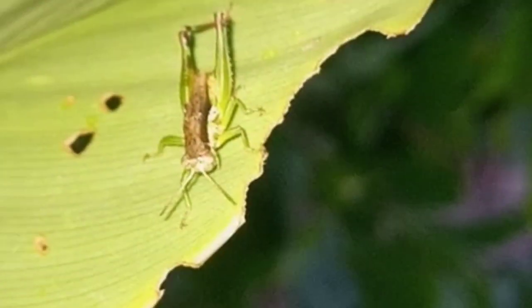Behavioral ecology examines the evolutionary basis of animal behavior, emphasizing the adaptive value of actions that promote survival and reproduction. And now let's analyze these grasshoppers' behaviors.